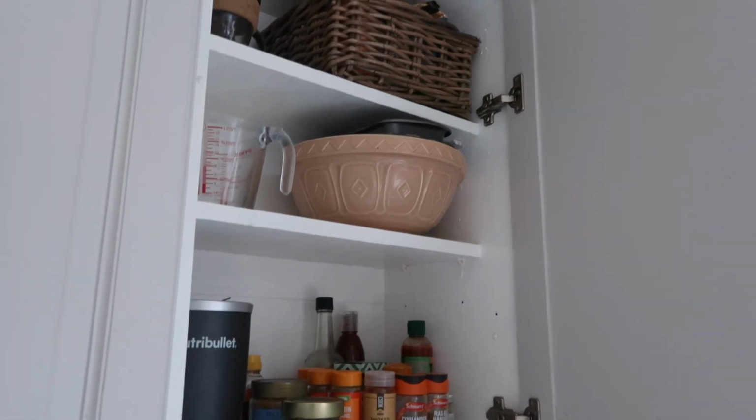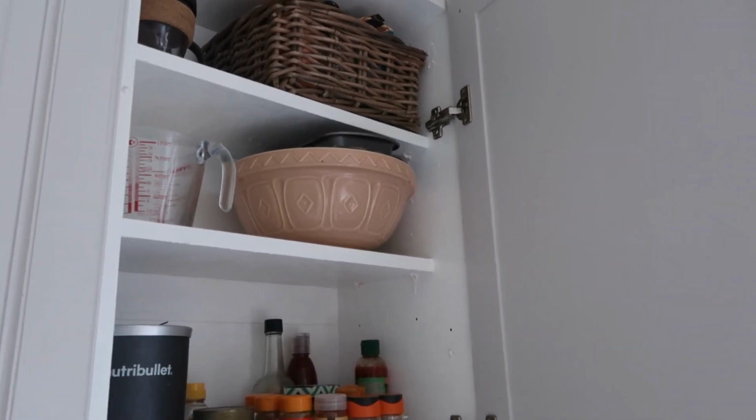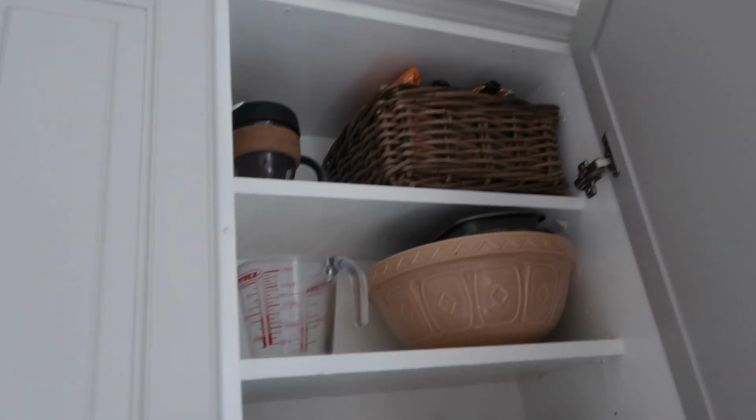So realistically I just have to get the stepladder out to get baking, which isn't something I do every day, which is great. And then we've got some hidden takeaway mugs that Lee can reach up there.